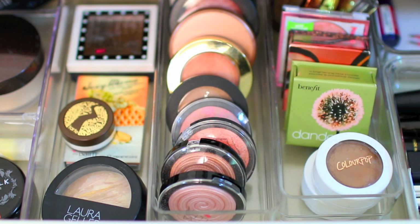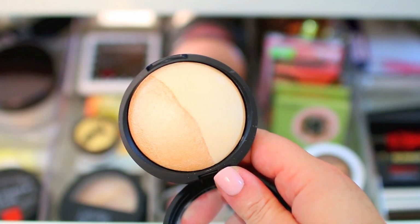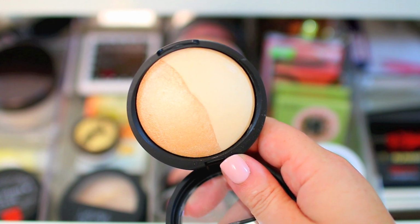And then I do have this Baked Highlighter Duo from Laura Geller. This is in the shade French Vanilla and Portofino, and I definitely wanted to try this out because I've been loving the baked blushes, and I just thought that this highlight was so beautiful.